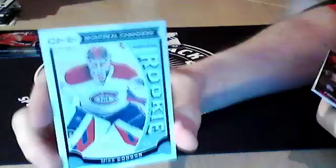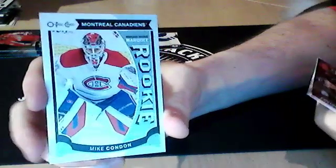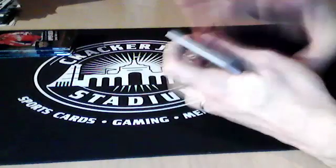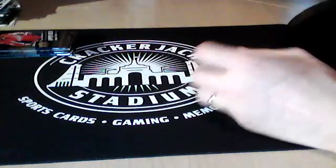Okay, base, base, base, insert. Rookie for Opeachy, Mike Condon. Again, Montreal doing very, very nice. Base, base, base. And as I say that, I can see Real Goose Juice just freaking at me because I couldn't get him the Montreal Canadiens.